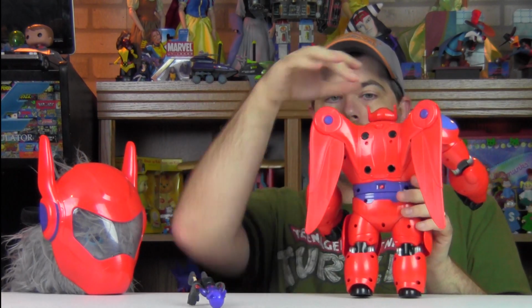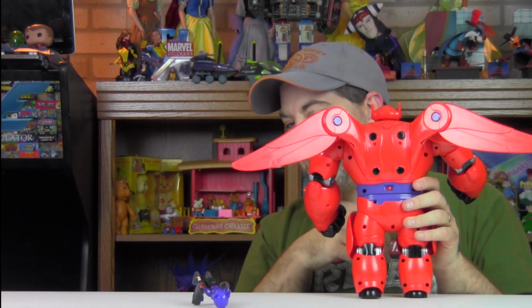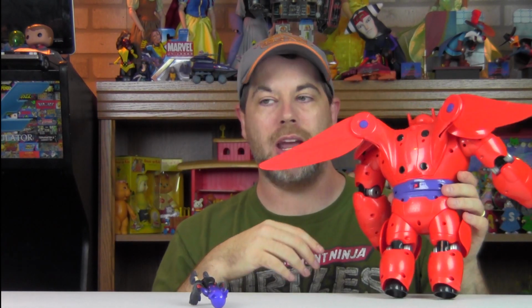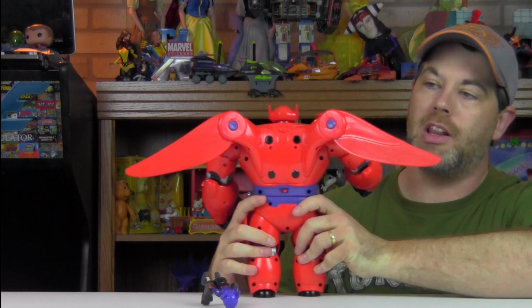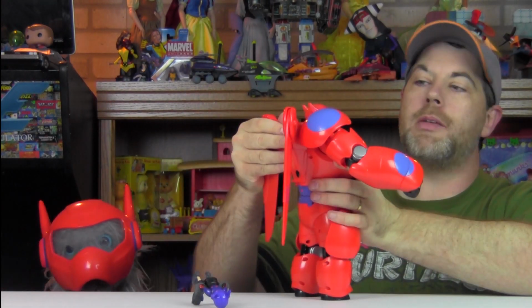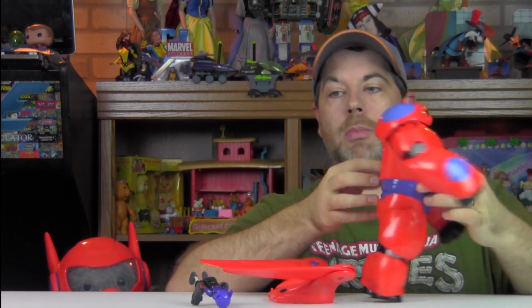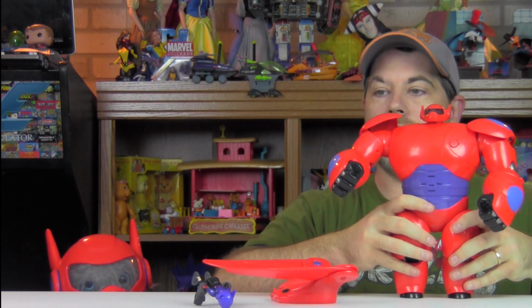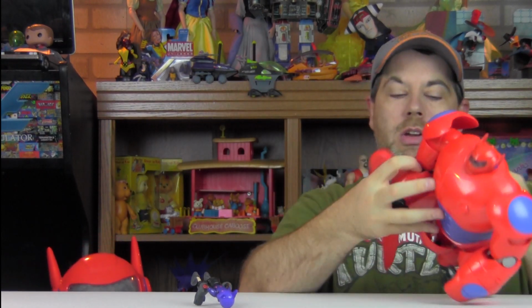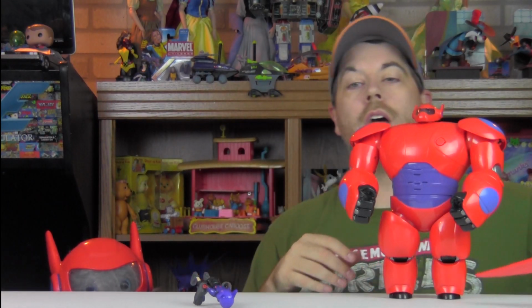On the back here, the wings, there's a button here to press that springs out the wingspan there, which is pretty cool. And he's got this really large wingspan, which is really nice. And those can just pop back on. Also, the back here pops off. Of course, you can access the battery compartment, but you can also pose him without his wings.